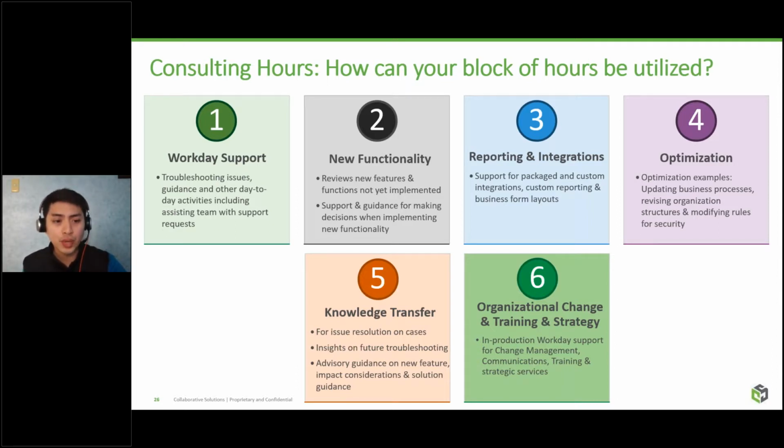So, with respect to hours, our goal is to provide the same level of service that you've come to expect and experience today. With that, I'm going to pass it over to Tim to provide an example of how all this information is structured together. Tim?